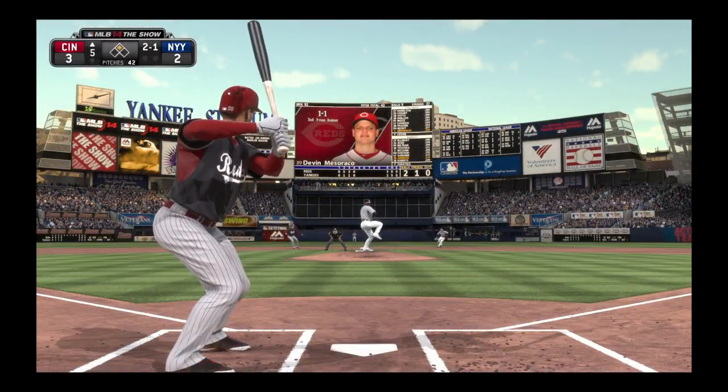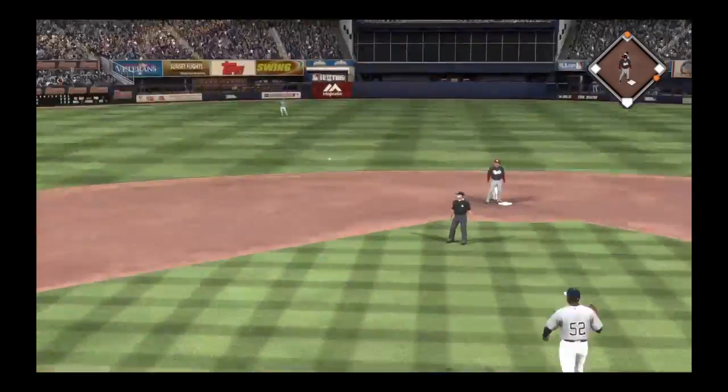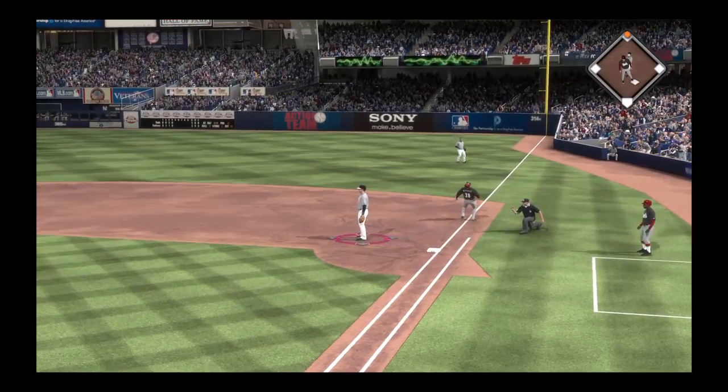1-1 pitch and a good sinker there, but he can't find the zone. 2-1. Now a swing and a hard hit ball to short. Throw to first by Jeter, and there's 1 gone.